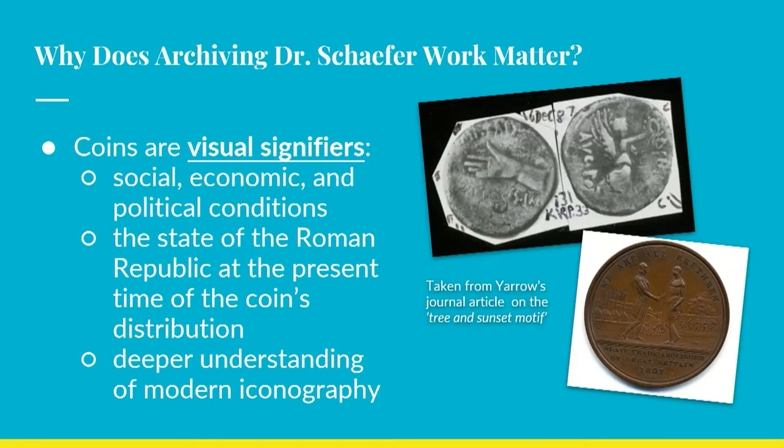So this is the key question of our research. Why does archiving Dr. Schaefer's work matter? Well, coins are visual signifiers. They point to an economic, social, or political condition that the Roman Republic was going through at the time of the coin's distribution. So here we have an English token penny commissioned in 1814 for Sierra Leone, and it was celebrating the abolition of slavery in 1807.